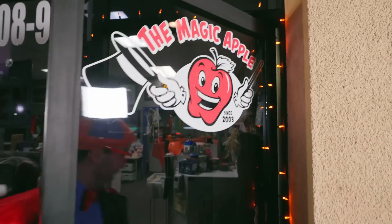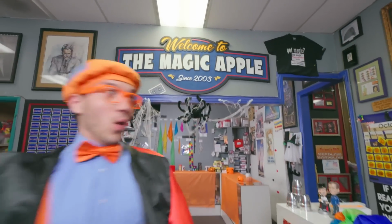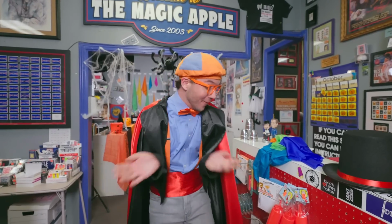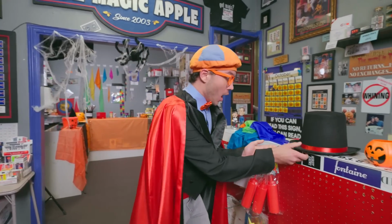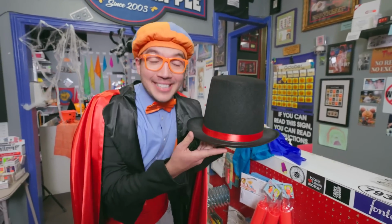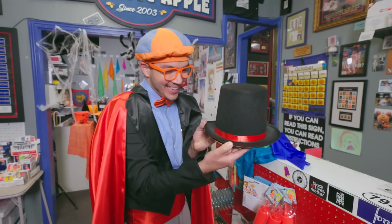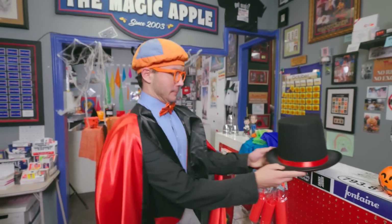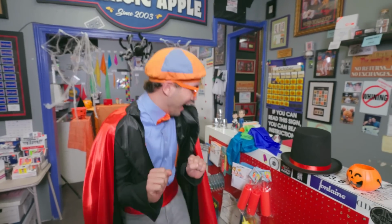Hey, I bet we could find a magician inside. And maybe we could even learn some magic tricks. Come on. Whoa! I can't believe it! We're inside an actual magic shop! Ooh, and look at this! Do you know what this is? It's a magician's hat! Whoa! Maybe a rabbit will come out of this. Ooh, or something else! Maybe I'll try that on later.